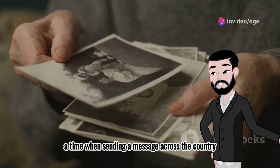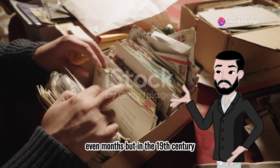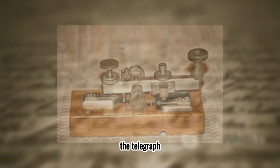Imagine a time when sending a message across the country took weeks, and across the ocean, even months. But in the 19th century, everything changed with one invention: the telegraph.